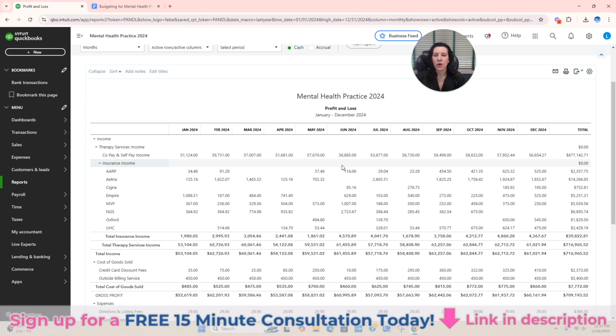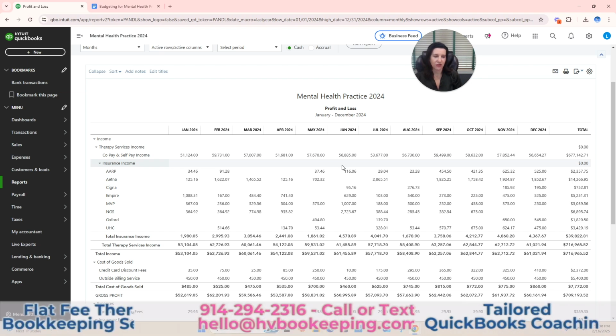Okay, so the first thing you need when you want to make a budget, let's say you're going to make a budget for 2025, is you need to have numbers from 2024. It's very hard to create a budget if you don't have prior numbers to work off of. Then you're just really kind of pulling it out of a hat, right? So the first step is you should analyze your monthly average of income.